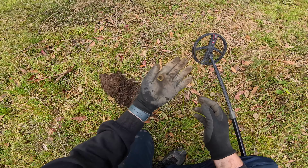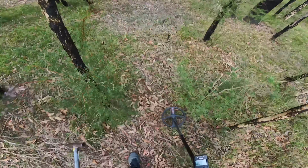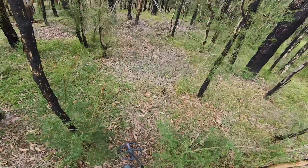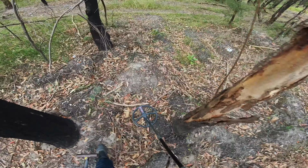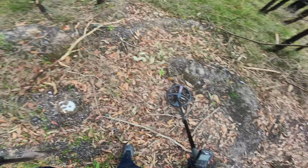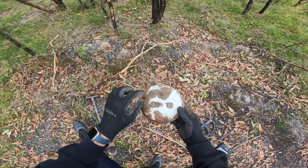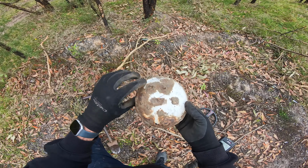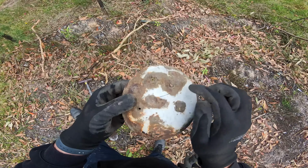You can see where all these trees have been burnt from the recent bushfires. Or say recent, it's probably about 18 months ago. Oh, look at this. Looks like someone's been having a bit of a dig for some old bottles, some old glass. There's a partial one over there, but look at this first. It looks like it's got bullet holes through it, potentially, or someone's just stabbed it. It's like a little old lid off a pot, but it looks like a 22's been shot through it.